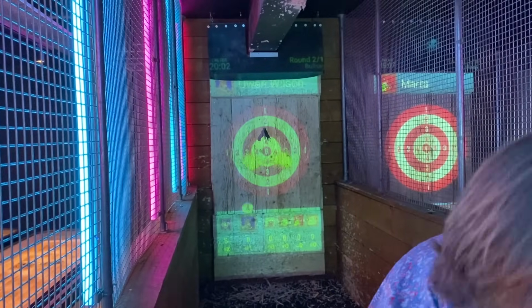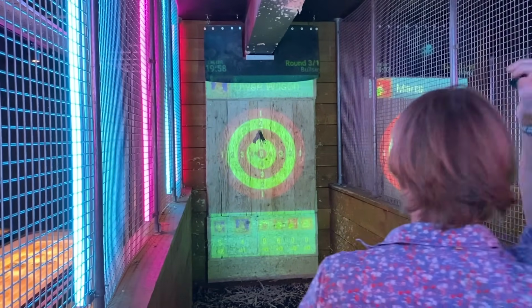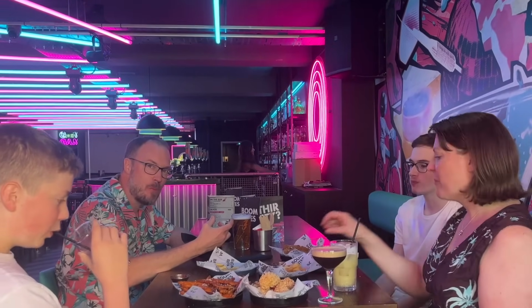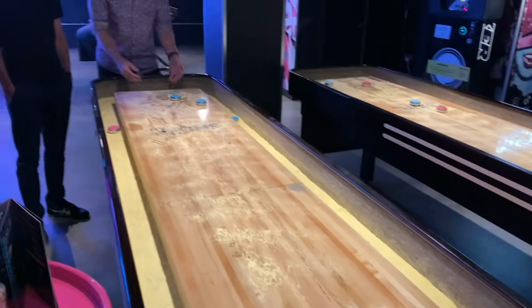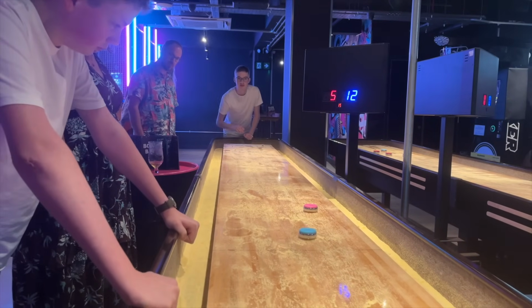As luck would have it, mine was the only axe thrown caught on camera. The camera facing me and my face looks very funny.